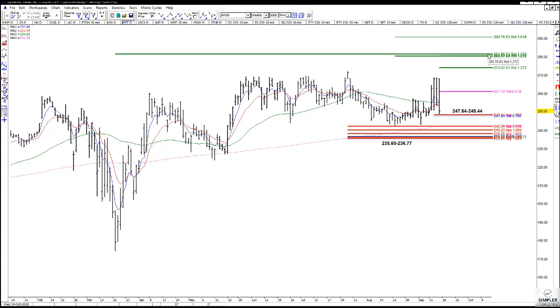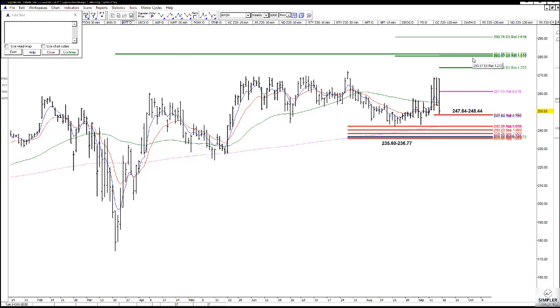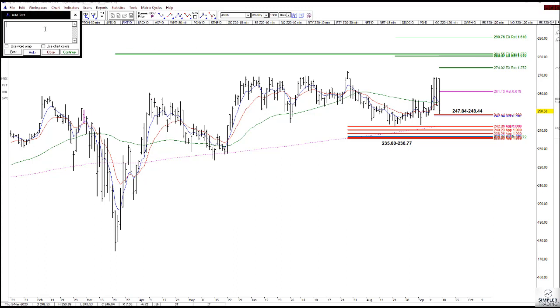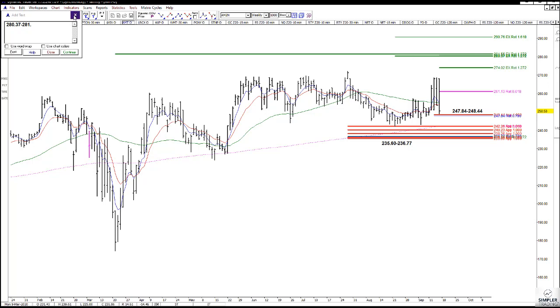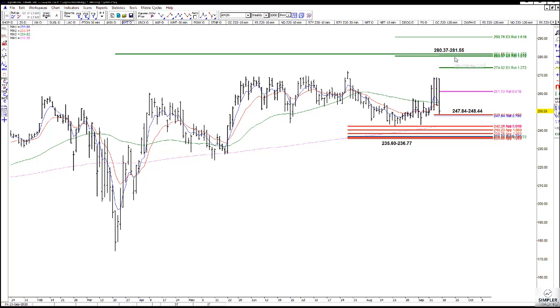Now, because that 1618 of this smaller swing correlates with those other two extensions, I'm going to go ahead and also put a setup zone in there that, because it's 3 Fibonacci price relationships, could be a sell setup zone if we get up there and you get a sell trigger. Now, let's remember, those 3 Fibonacci numbers are only going to be together if this low is in place, okay? And that lower target right there of 280 is only going to be in place if this low is in place. That low and that low are the ones we are looking at.